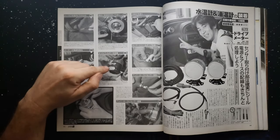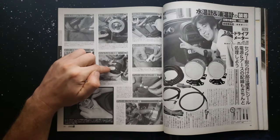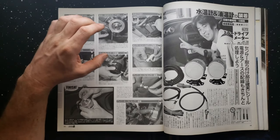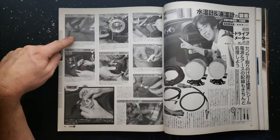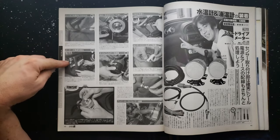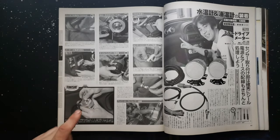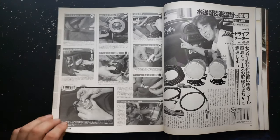Be careful, because sometimes you'll end up in a situation where your old filter won't fit on if this piece here is wrong. So be careful to get something that fits your car properly. Now we've, what are we, running it through to the car, take your dash apart, and then connect it to the gauge. I mean, they've drilled holes in the dash to run the wires through. Ouch.